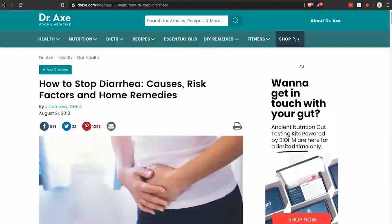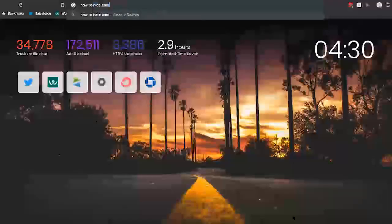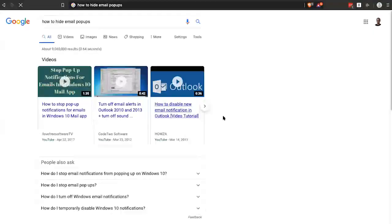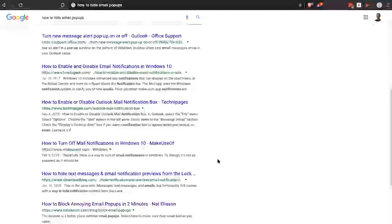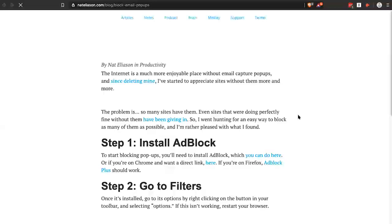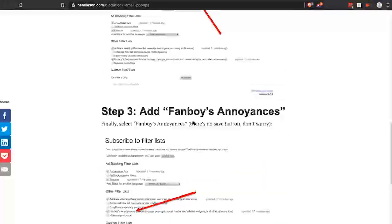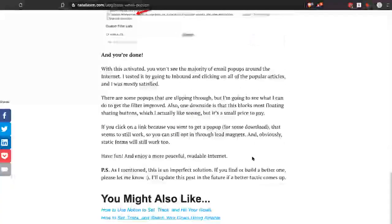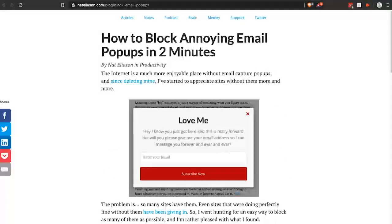As a good example here, I hope I'm still ranked for this. I think I am, but if we Google how to hide email pop-ups, let's see. There we go. All right, so this used to be a little higher. That's fine. Maybe it's how to block email pop-ups where I show up. But if we click on this article and it goes to my site, you can see this is an extremely short article. It's maybe 150, 200 words, but it still ranks really well because it fully answers the question that people have when they're searching this term.